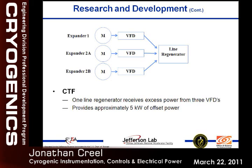Those three expanders produce about 5 kilowatts of offset power compared to what the building used to draw, which doesn't sound like a lot, but it's been running 24 hours a day, 7 days a week since maybe 2006. Yeah, in that range. So this was kind of a cool project. I would like for us to see if we can do more of these types of things.